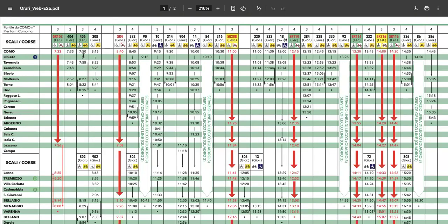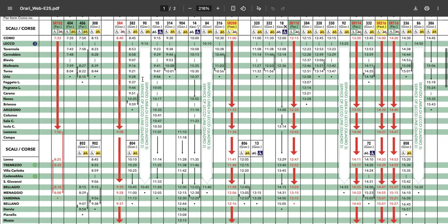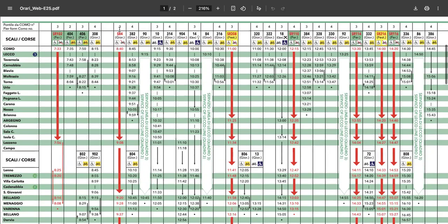This one is quite straightforward. Just goes from Como to Torno, stops at Torno. Same thing here. Let's have a look here. Fast service goes to Lezzano, and then it keeps jumping stops and eventually gets to Colico, and then it comes back to Piona. So that's why Colico 10 past 10 and Piona 10:20.